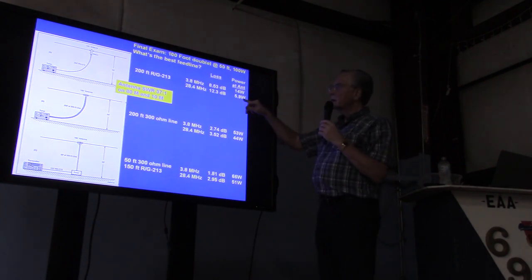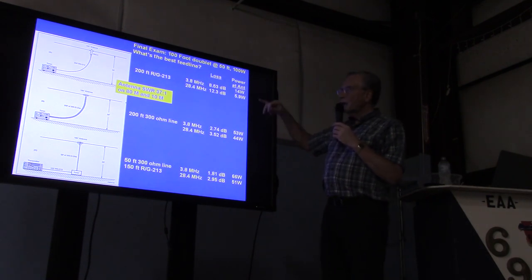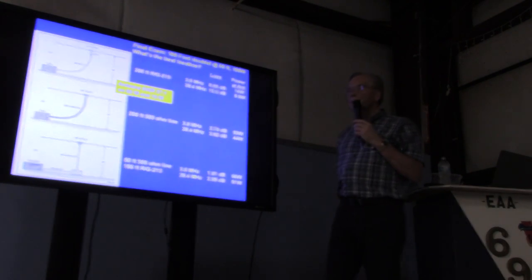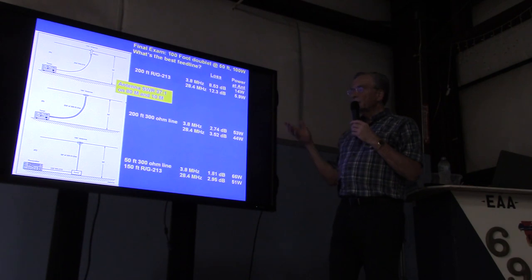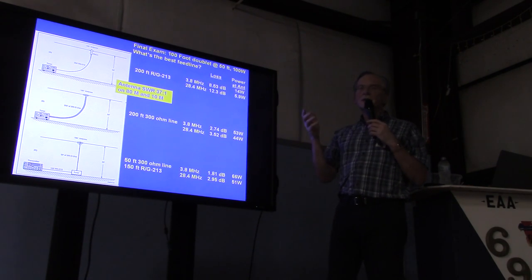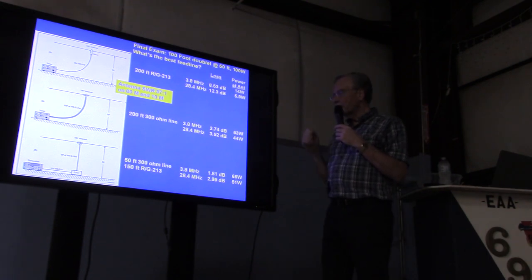That's pretty bad on 80. On 10, another 3 dB, so another halving. 100 watts out of the transmitter, you get about 6 watts at the antenna. My point at that point is, why bother? Also, you're suffering this degradation two ways, transmit and receive. So you hear very little, and very little hears you, and that's not good.